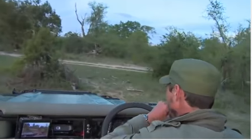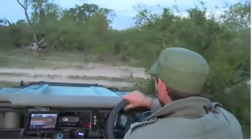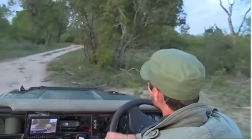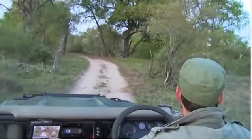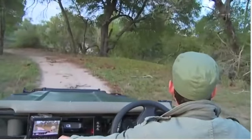So basically what we're going to do is Hayden's going to take the riverbed itself, the drainage line. Sorry, I've got a bit of a hiccup there. He's going to move through that. Leopard often use that. I'm going to use the road parallel to it, because leopard often use the road as well. It's an easy place to walk on in terms of the road obviously being nice and clear.